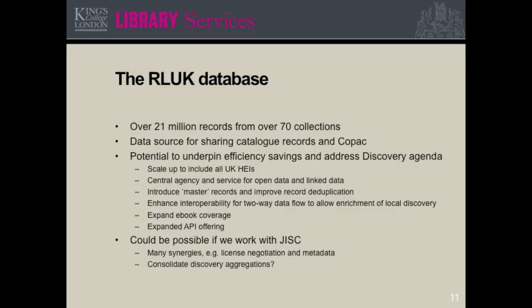There are lots of things we need to do with the nature of records in the RLUK database. If you've used COPAC and you've seen how they're manifested, you'll know there are lots of duplicate records, so we've got to solve that problem. That's a problem we want to solve anyway, because it's a pain with metadata generally. And we could create rich master composite records. If we do that, and we improve interoperability with the local LMS or ILS, we could be pushing enriched data back into the local catalogue, which would be very exciting. That could really lubricate shelf ready and make more savings for every institution and get books on shelves quicker and improve discovery. We need to expand the ebook coverage, that's a no-brainer.